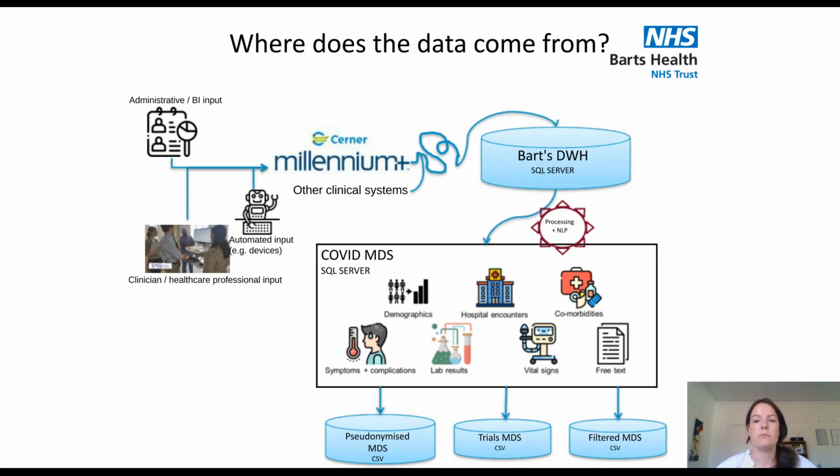So just to go over where the data comes from, I mentioned before that we have both administrative, healthcare professional input, and also automated devices that all feed data into our Cerner Millennium system. And then this is merged with other clinical systems across the trust. And our data warehouse team performs some magic on it to get it into a good structure in the data warehouse, which is a SQL server. And I directly extract my data sets from this data warehouse.